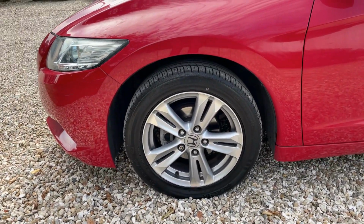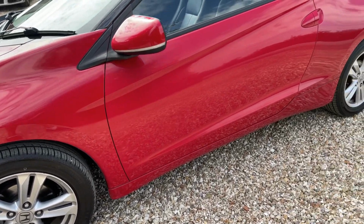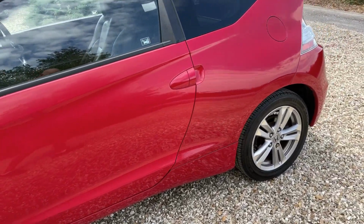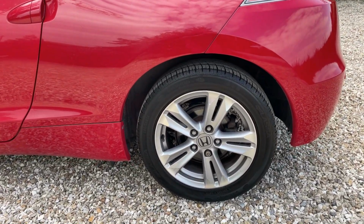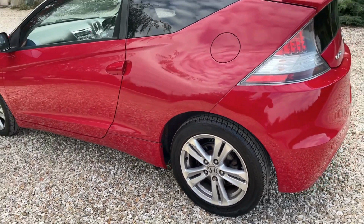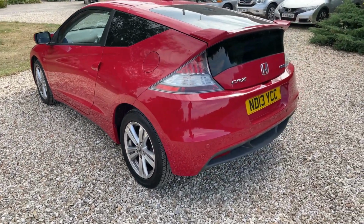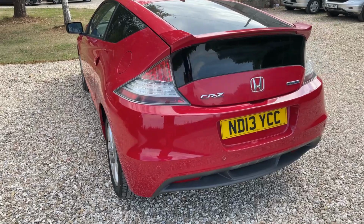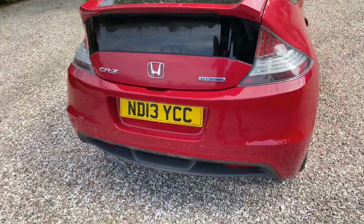Near side front alloy, very good for a near side alloy. Just a couple of minor marks, nothing major. Panel right hand side, absolutely lovely. Near side rear alloy again, fantastic. As I say, with the back, with that tiny spoiler, it's ever so subtle, but it stops it sort of just swooping away. Back of the car again, very clean.